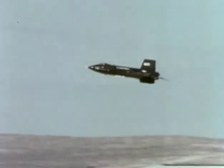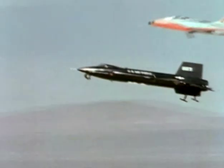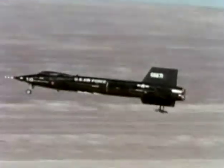The X-15 had no brakes for landing, just 2 skids that popped out at the aft end of the fuselage, and a nose gear with 2 wheels that was not steerable. The X-15 came down quickly, and its pilot had only 1 chance at landing, as do shuttle pilots today.